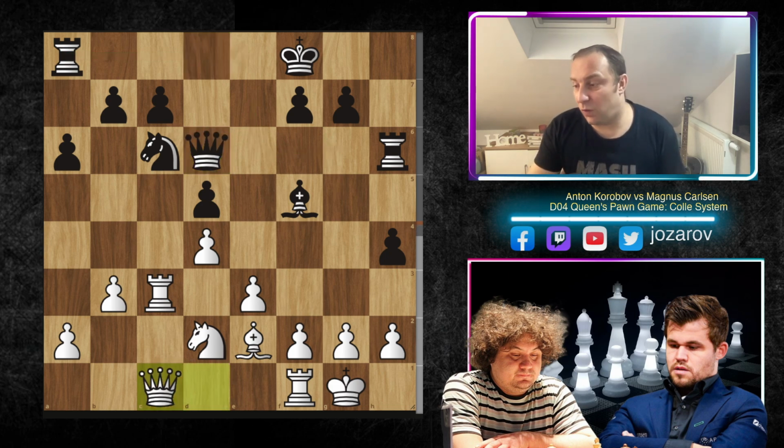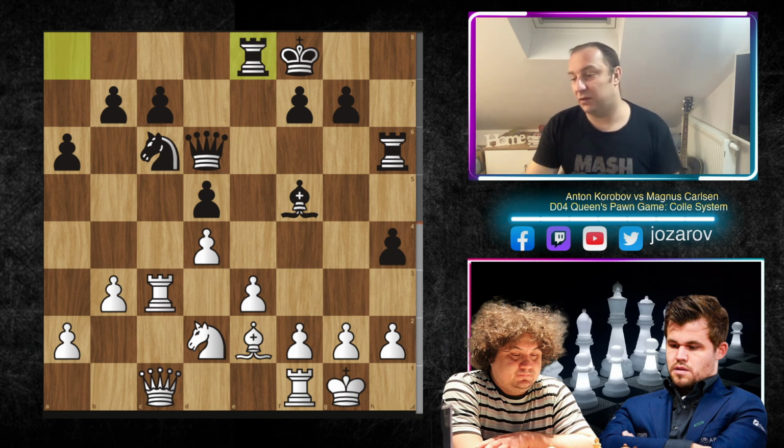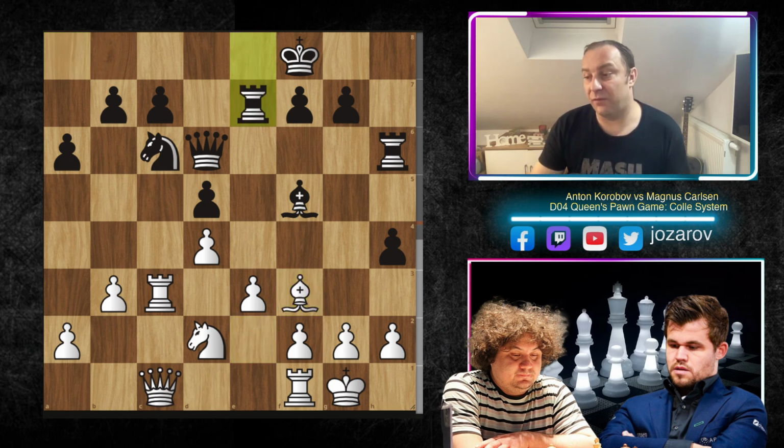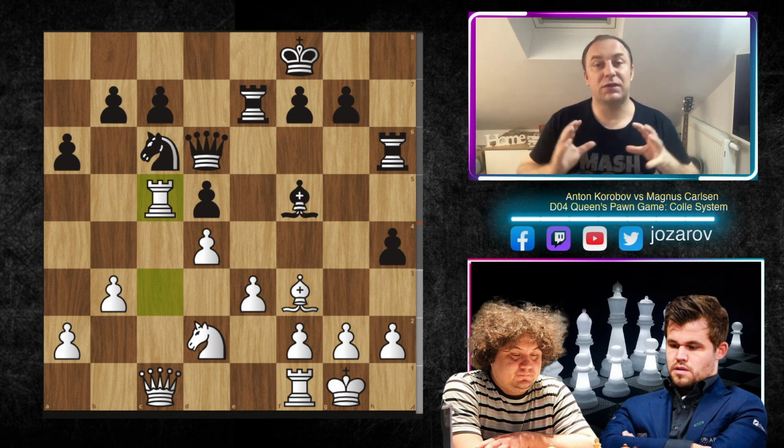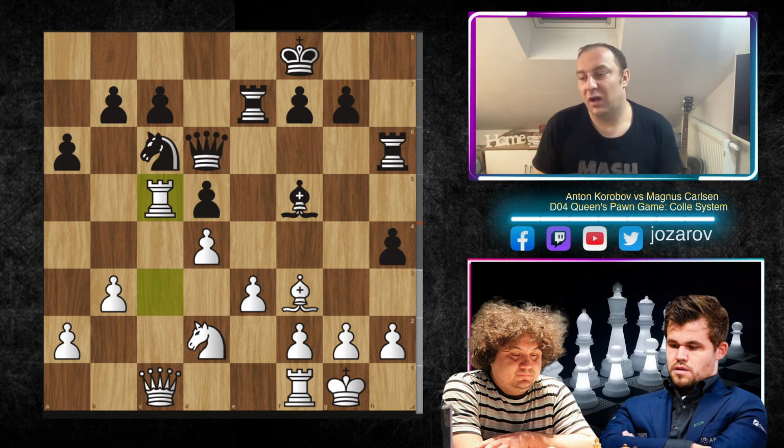So queen to c1 was played by Anton Korobov. We have rook to e8, so the rook is coming now finally into the game. Bishop to f3, we have rook to e7, and now a weird move here by Anton Korobov, rook to c5. And this rook move actually is bad because the rook is trapped now. The rook can be attacked now by this knight, by the bishop, and also by the pawn. So the problem is now actually the rook doesn't have any more good squares.